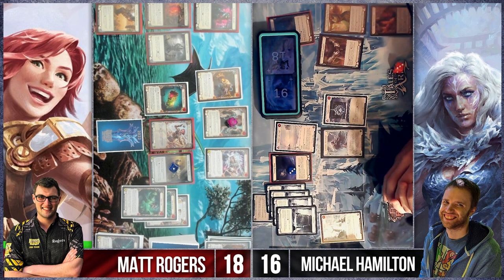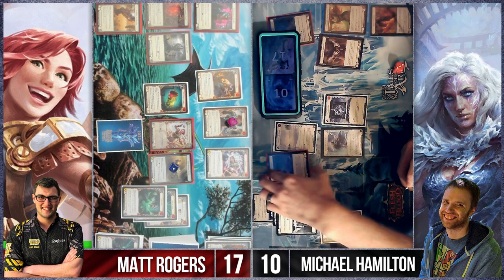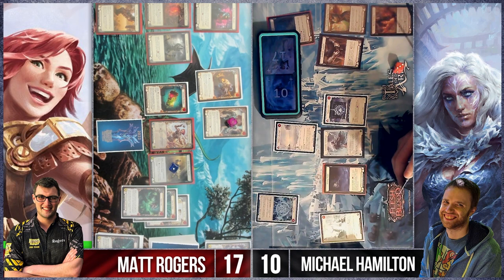And wisely so. Those 4 Frostbites on Michael Hamilton's side of the board, I believe those are wiped out, if I'm not mistaken, because they were paid out, like you mentioned. But Waning Moon is, again, just slowly eroding away Matt Rogers' life total as Michael Hamilton is also dancing close to the edge as well.